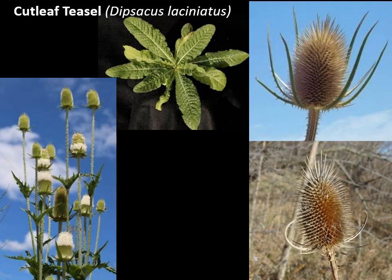Teasel has much the same life cycle as thistles, and like them, the best time to spray is in the rosette stage or before it begins to bloom. I don't have a lot of experience with this one, so I'm not sure of the best herbicide to recommend.